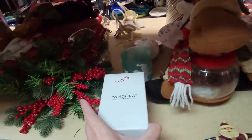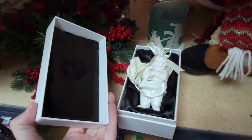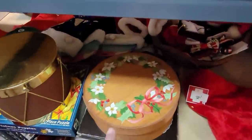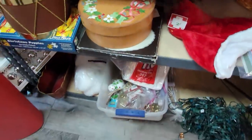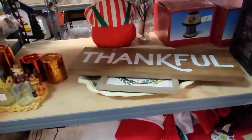Pandora. Unforgettable moments. It's a Pandora ornament. I didn't even know Pandora made ornaments. Me neither. Now I learned something new. Oh, look at the little shaker box. All hand painted. Do like that. 14. Like that. Mm-hmm. Thankful.